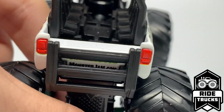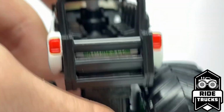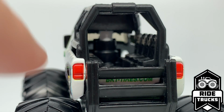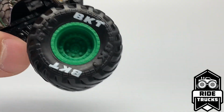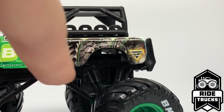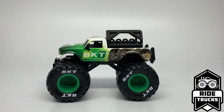And then look at this, the detail of the back here. We have bkttires.com and monsterjam.com. Although you can't even really see them, they still did the printing there anyway. And we have taillights to also go along with the back, and also the staircase that folds up on the back as well. Then we have BKT printing and the dark forest green tires with the vintage leafer chassis and the front bumper as well. So there it is, the BKT truck, and that will complete the Mix 11 review for 2020 Spin Master.